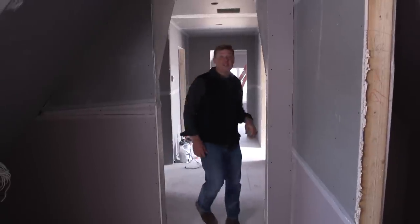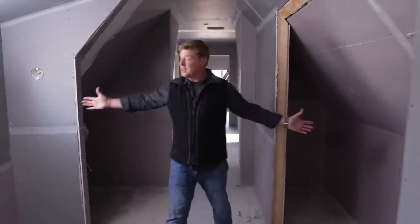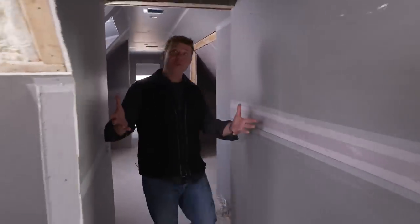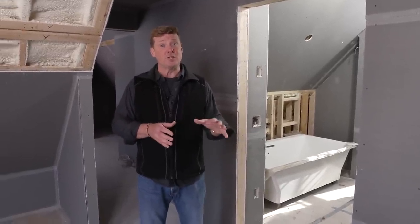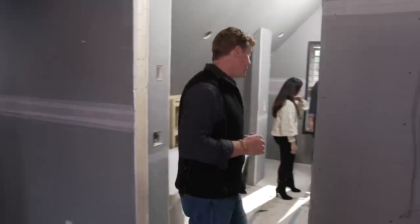Up here on the second floor, the original house ended right there. This is above the new mudroom entryway, and then this master bedroom is above our two-car garage. Now, last week we started deciding on some of the finishes for the first floor, and this week it's time for the second floor finishes, including the master bathroom.